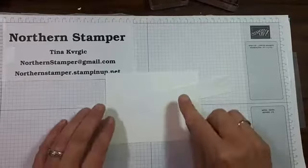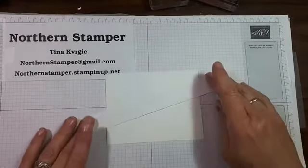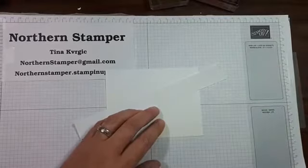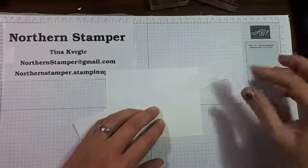So I'm going to lay that across. You can have it straight if you like, but I like to do things on an angle, a little different. So what I'm going to do, all I'm going to do is add some tape. So I got the strip. Notice the strip is longer than my piece.